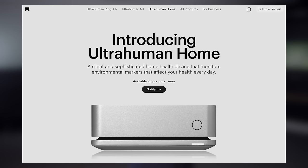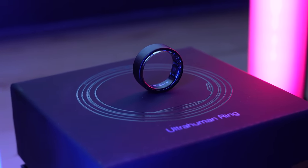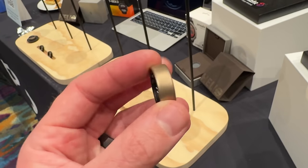However, Ultra Human was offering a new product called the Ultra Human Home. And this is something you actually leave like in your bedroom, on your nightstand, that monitors your air quality and the humidity. And this is something I found to be really interesting because it's sort of a companion to your smart ring.